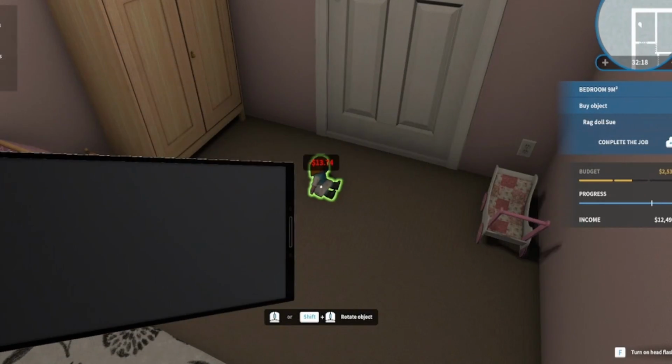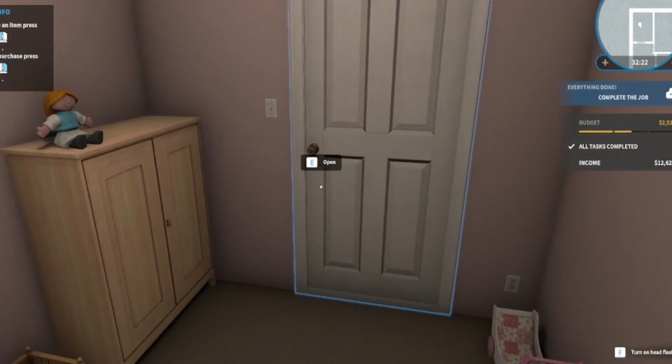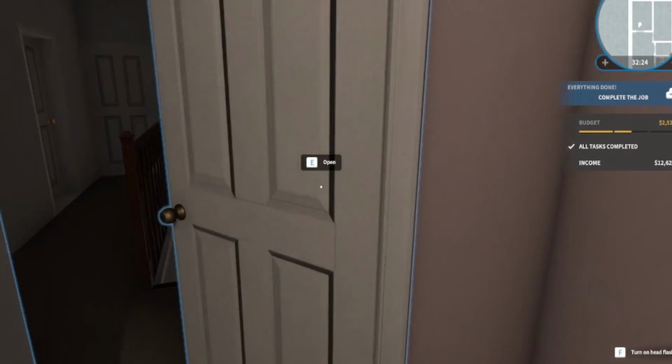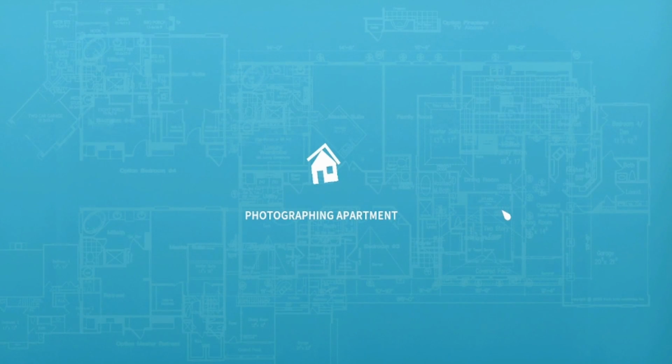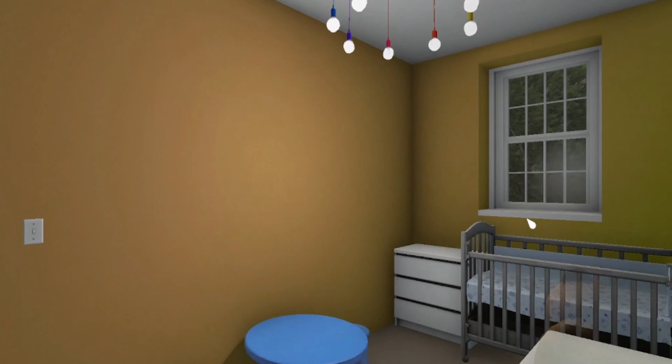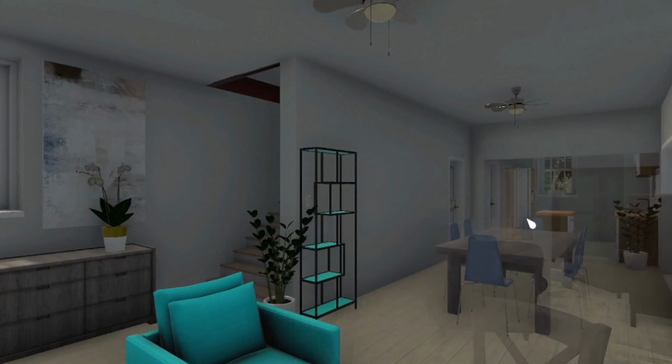Then there's one right there. And we could add this ragdoll right here. And there we go. We're done with everything. I don't know why I'm going back out there. Let's just go ahead and complete it for $12,622.37, which is a good amount of money. We didn't do that much, which is really good for the amount of money that they're paying us.